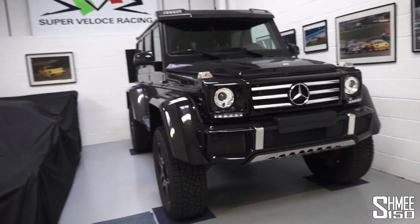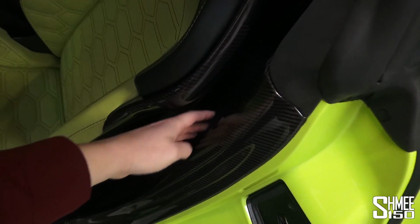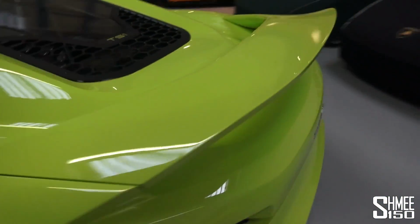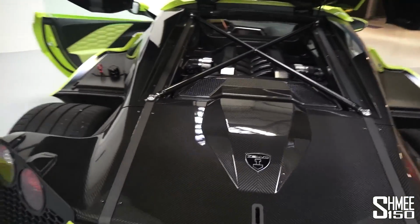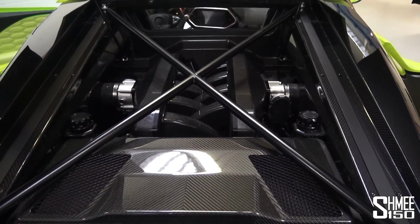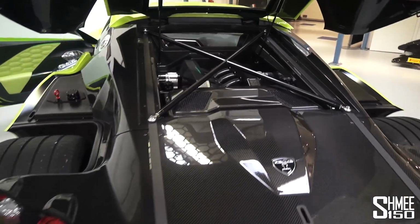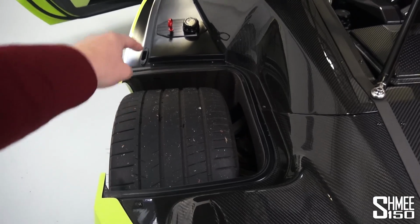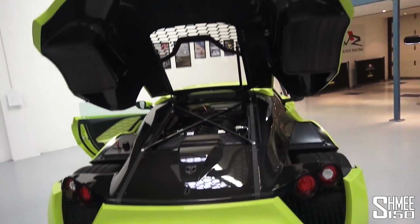And almost ignoring the fact that there's a 4x4 squared Mercedes there. But if we come around here, there is a button just in here that releases the hydraulics for the rear compartment. Oh, there we go. Up it opens to reveal carbon, carbon, and more carbon. And under there is that 5.8 litre engine developed, built, and created by Zenvo, flanked either side by 345 section tyres, which are vast. Huge, huge rubber, naturally, to keep the traction and keep this car on the road.